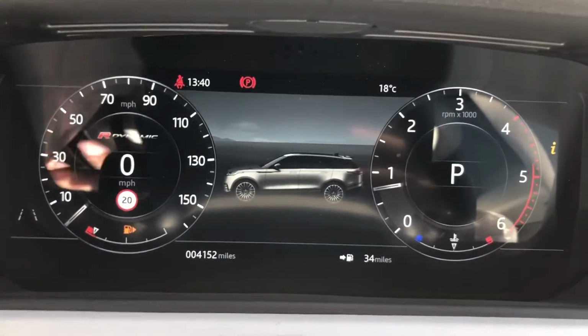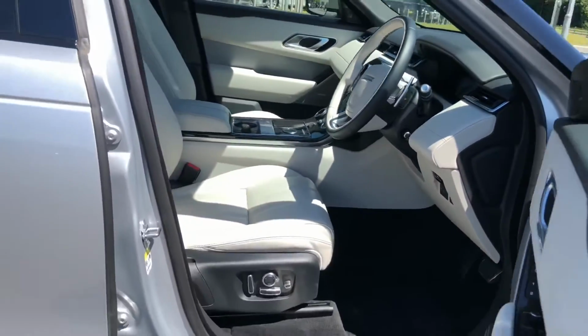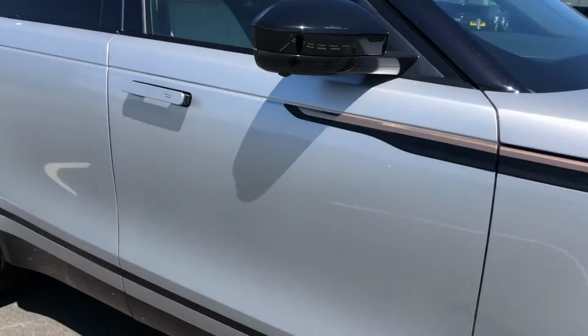This car's done 4,152 miles. Stepping back outside the vehicle, that was a stunning Range Rover Velar in Indus Silver.